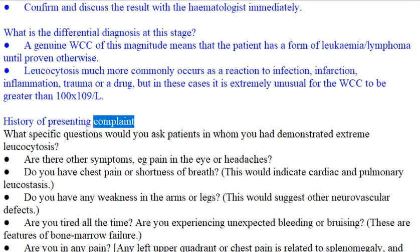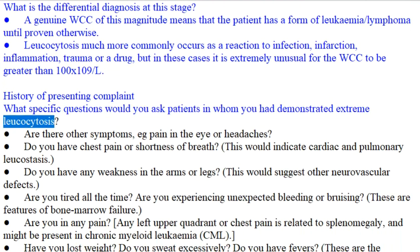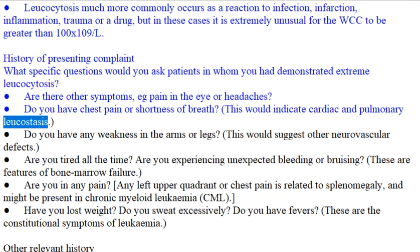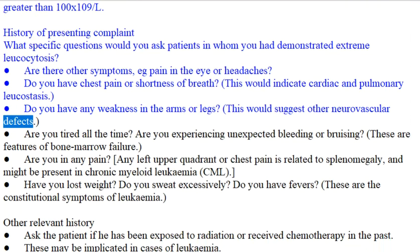History of presenting complaint. What specific questions would you ask patients in whom you had demonstrated extreme leucocytosis? Are there other symptoms, e.g. pain in the eye or headaches? Do you have chest pain or shortness of breath? This would indicate cardiac and pulmonary leucostasis. Do you have any weakness in the arms or legs? This would suggest other neurovascular defects.